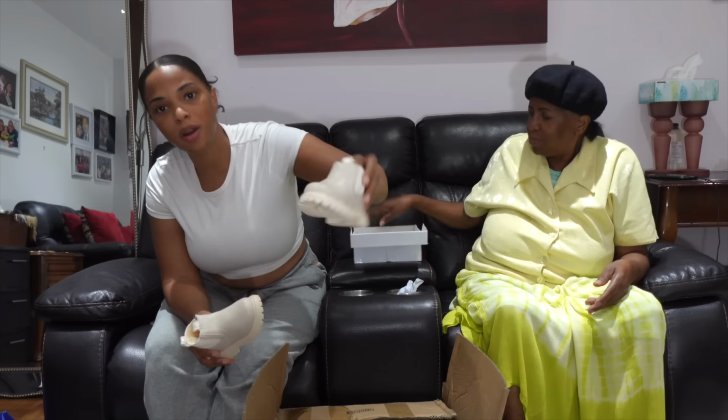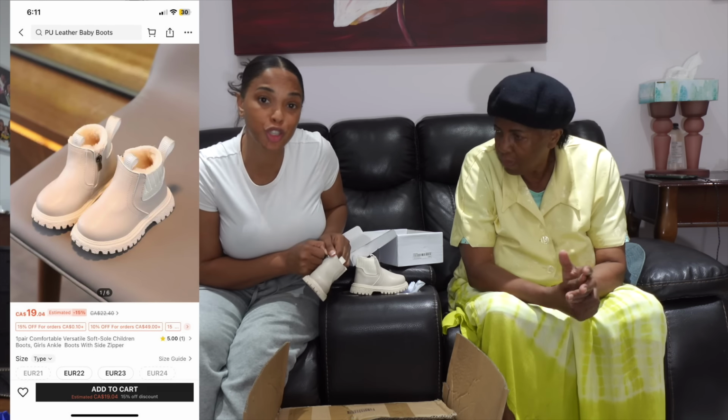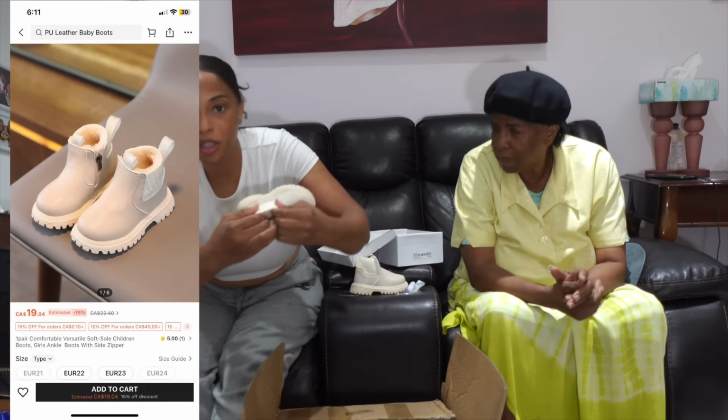You want one like this, Mom? I would wear it. So these are warm shoes, inside. I got these for my goddaughter. I didn't get her anything since she was born, which was like 2 years ago. So I had to make sure I got some stuff before I left. So they look pretty cute.